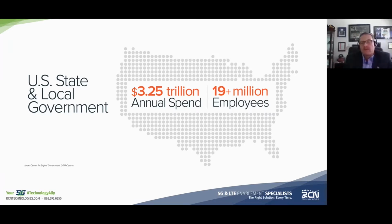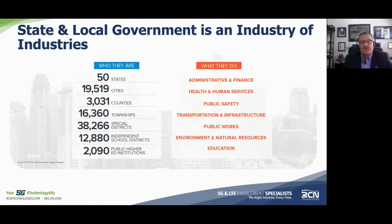And as we roll over into the next slide here, it's really an industry of industries. A lot of people look at it as 50 states, but you start thinking about it, and it's over 19,000 cities, over 3,000 counties, over 16,000 townships. We even have special districts, over 38,000 of them. Really it is an industry of industries when you start breaking down state and local government and look at the different needs that are out there relative to technology.